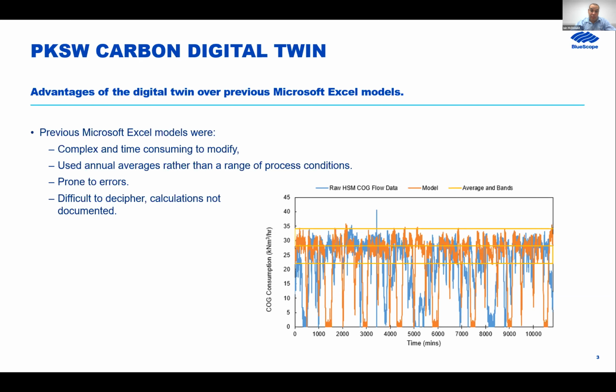Yeah, and with the Excel, we did make some errors, and one of the big ones, which is probably not one we thought of, was that the calculations weren't documented. So now we've got a functional design spec of this model, so we can go back and say, okay, that's the way it works, and change things accordingly.